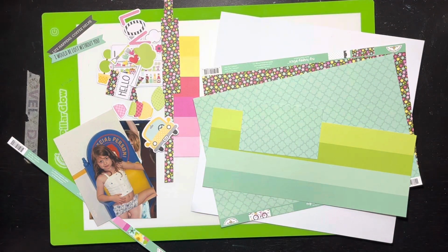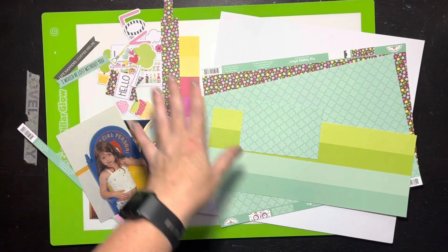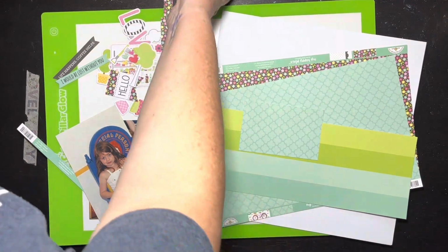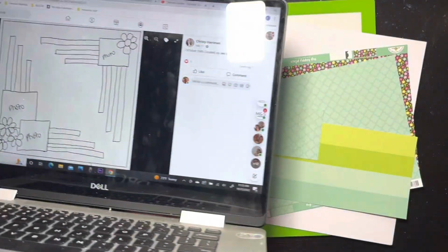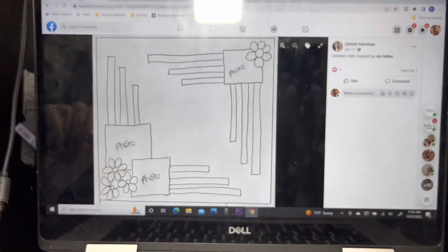Although, I don't think I've said this many times. I know I've said it at least once or twice, but there will be 31 this month because there's 31 days in October. So we will have a bonus sketch. So technically, even though it's called 30 Days of Sketches, we will have 31 this month. And they are all exclusive. And I know I mentioned that a couple times, but not recently, I don't think so. All exclusive. This one is created by Jen Miller.